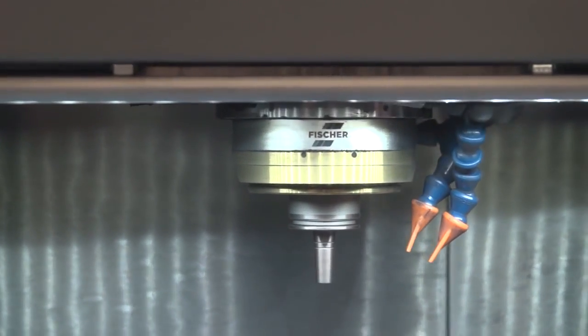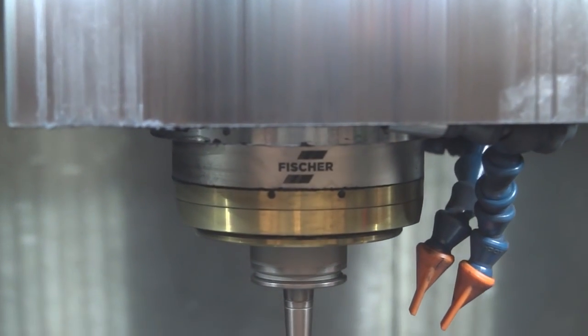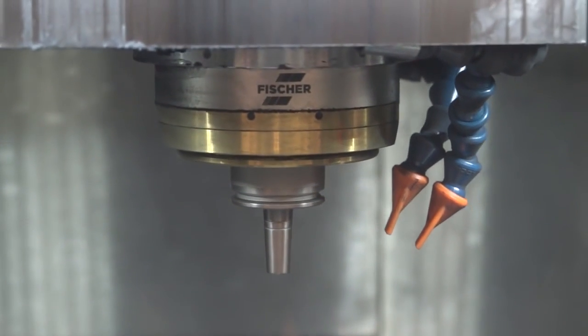Plus a larger Z-axis, presumably. Yes, that's right. It gives you the ability to save having to move into what we might see as maybe the next size machine tool.